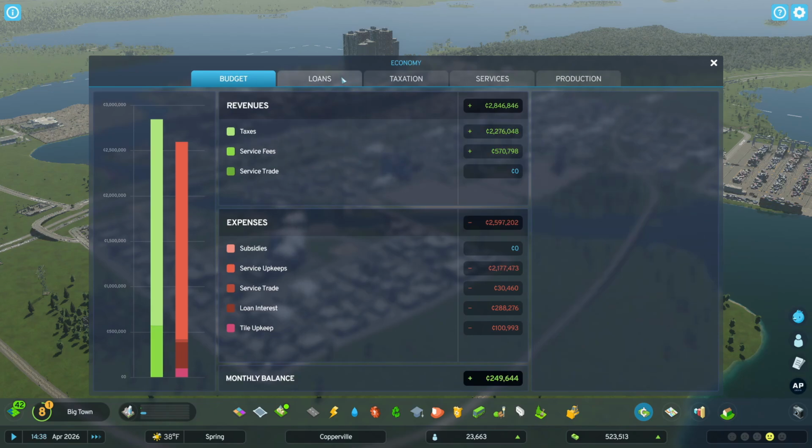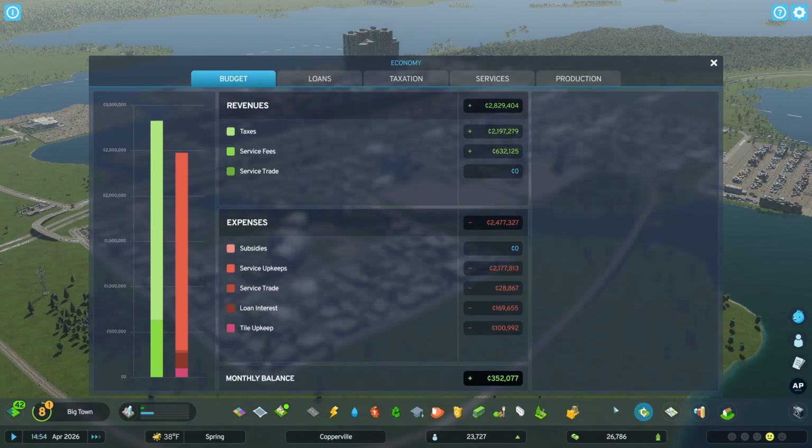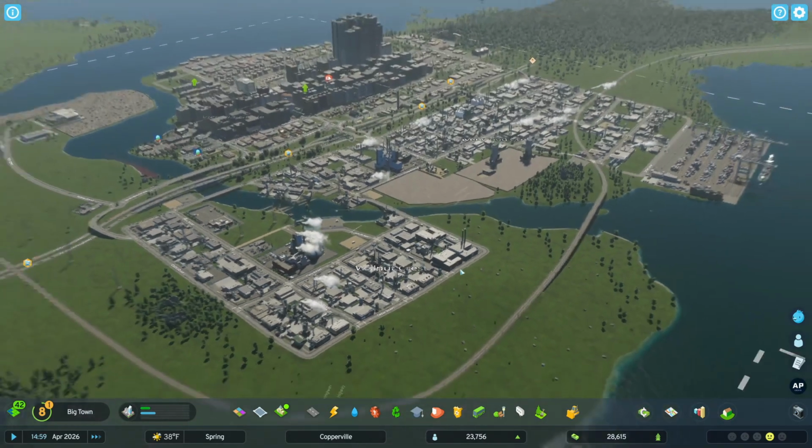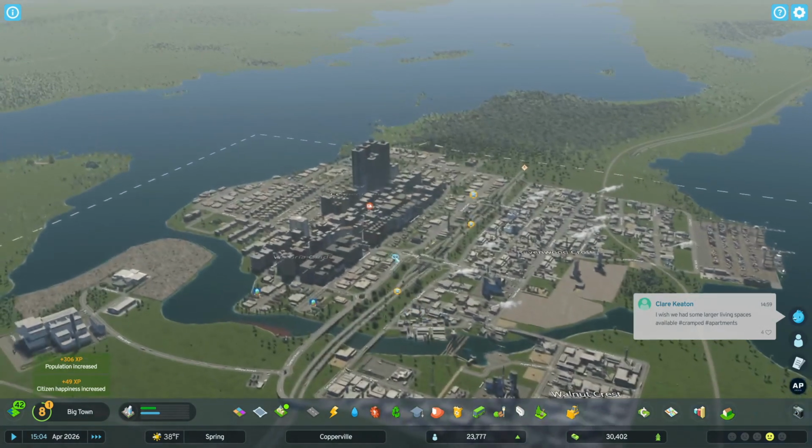And then I think what I want to do is, since we... how much of this do I want to pay back? 500,000? That takes my interest down over 100,000 a month. Let's go ahead and accept that. Yeah, I don't have any money, but now we're also making a lot more money. So we'll leave that there. Put the game on super fast.